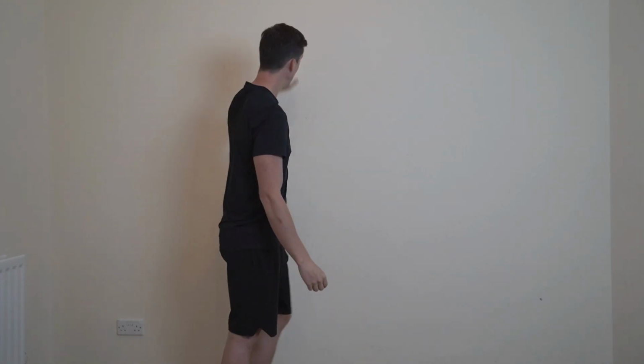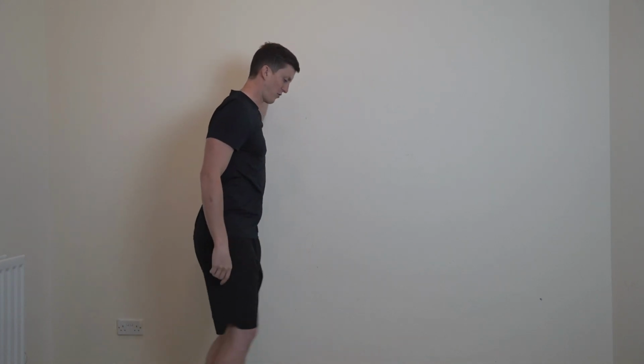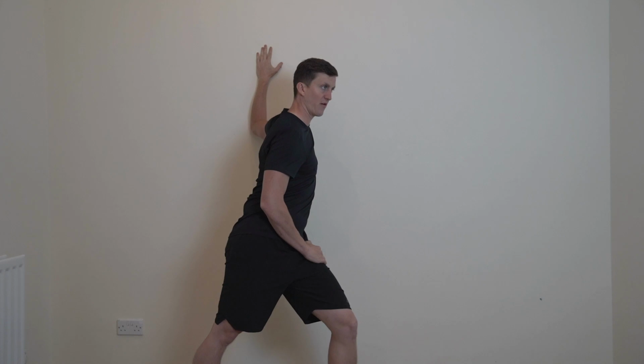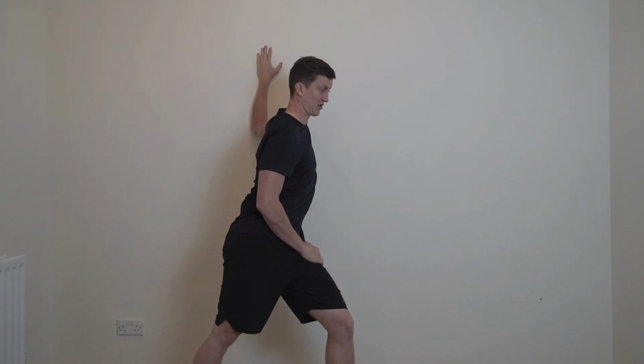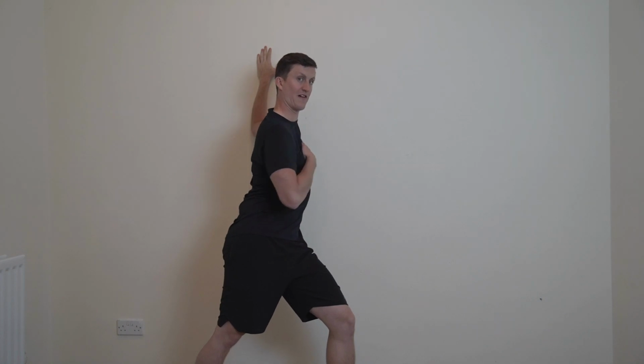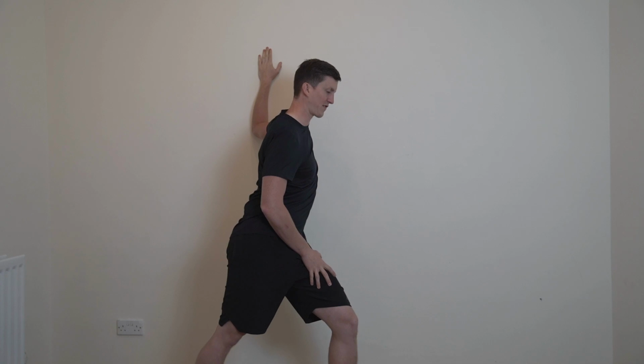So all you're going to do is pop one elbow on the wall about shoulder height, put 1 foot forward, and then you're going to push forward and twist around like that. And you're just going to hold that there for 30 seconds. And what you should find is you really feel it pull on your chest. Push as far into it as you can, really focus on getting a good stretch.